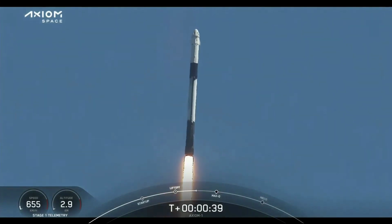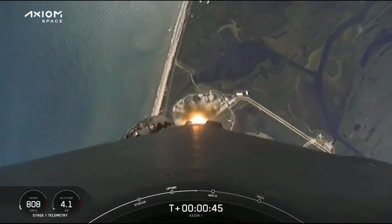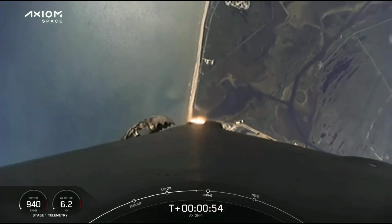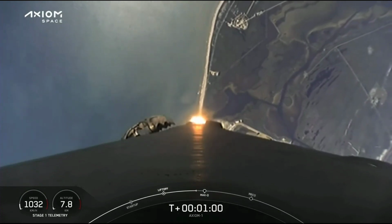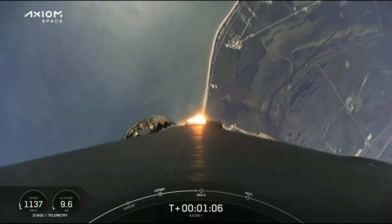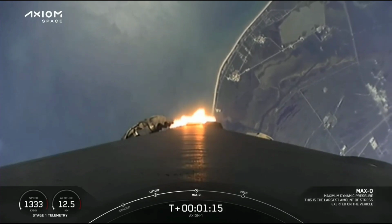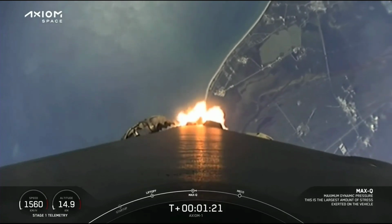T plus 38 seconds into this historic mission, flying crew on board Dragon and Falcon 9. All right, telemetry nominal. Stage 1 throttle down. Throttling down in preparation for max dynamic pressure. Falcon 9 is supersonic. Execute. Stage 1 throttle up. Merlin 1D engines coming back up to power.